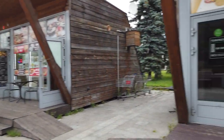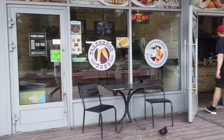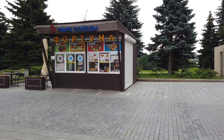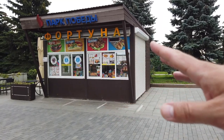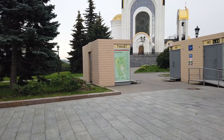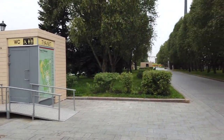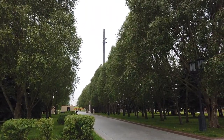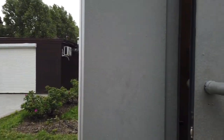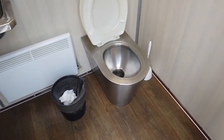So here we have a lot of bars. One is not open anymore. Well, not bars, coffee places and eateries and Soviet style Park Pobedy, Fortuna, and of course a beautiful church, and conveniently a couple of toilets which I will use now. Whoa, it's clean. What? But how is it possible?